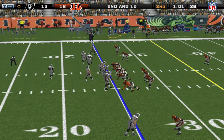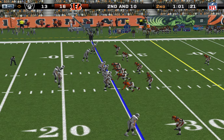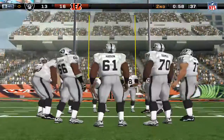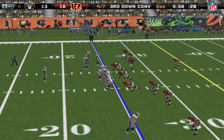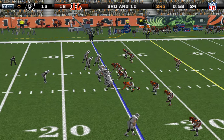The Bengals come out in a nickel package. Here we go. Here comes the blitz. Throws it. Gets his hand on it. That short pass is incomplete. It'll be third down now. The defense has had difficulty stopping them on third down.